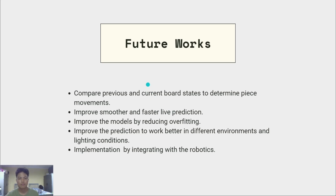Another key improvement involves reducing overfitting in our machine learning model. Overfitting can lead to inaccurate predictions in different scenarios, like with unseen data. So we are working on making our model more generalized and adaptable to various chessboard setups. So we need a larger dataset and different styles of images. Additionally, we want to improve the model's robustness in different lighting conditions and environments.